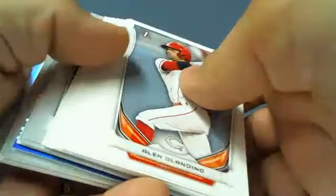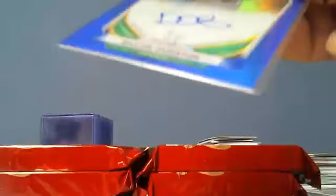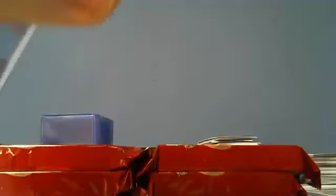Well, did you show me them? Face. Michael Chavis. Dylan Overton for the A's, number to 150. You forgot all about it, didn't you? You forgot all about showing me. Keep coming up after that. It's like a tease.